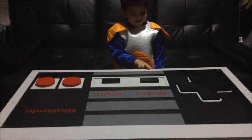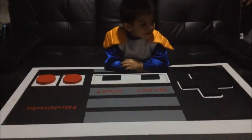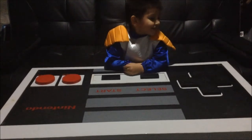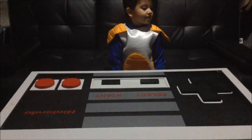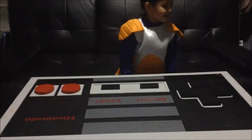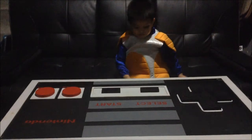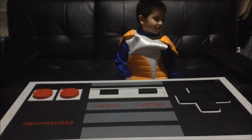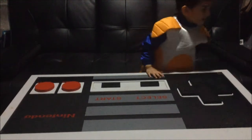Alright, so we're gonna show a bunch of different toys. Vamos a enseñar muchos diferentes tipos de juguetes que tiene Mikey. Primero vamos a empezar con unos tipo como de gomita. First, we're gonna start off with some gummy type of toys. So, Mikey, you dressed like Vegeta today. You wanna go ahead and do the honors and get the gummies?